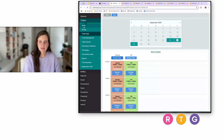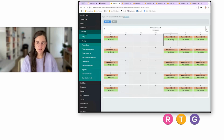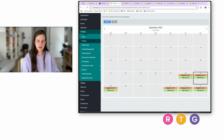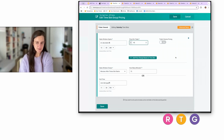Similarly with pricing, we also have a month view, so we're able to get an overall picture of which dates are open for sale and the prices of each ticket. So you'll see here from the wizard, we had set up variable pricing where we had some nights at 25, 45, and we have some nights that are at 35 and 60. And similarly, we're able to make those bulk updates. So if we feel that Saturday is actually going to be the most popular night of the week, we can update all of our Saturday tickets and bump up these prices to $40.